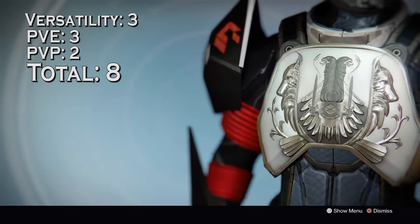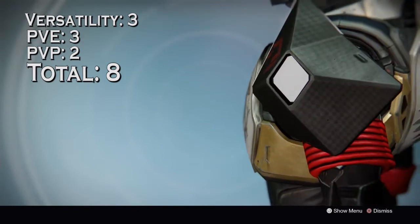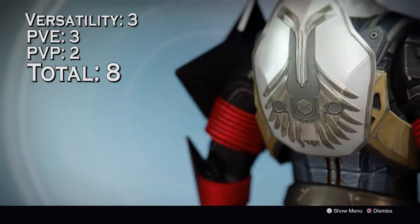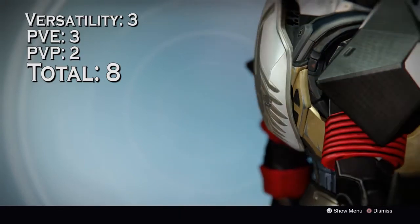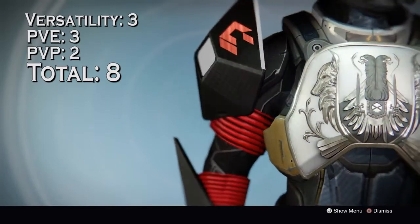Next up is the Crest of Alpha Lupi. So this is our revive piece of exotic gear. You revive your teammate faster. That's nice. You can generate some additional orbs. The ranking, or as far as the grading goes, is going to be the same on this for each class. They've got the same grades in PvP, PvE, and then versatility.